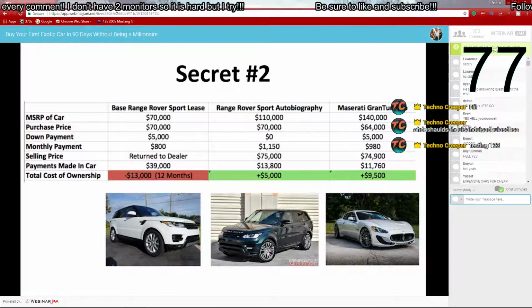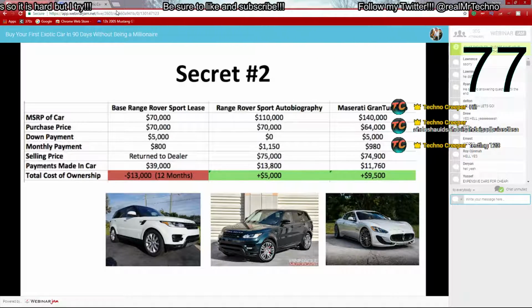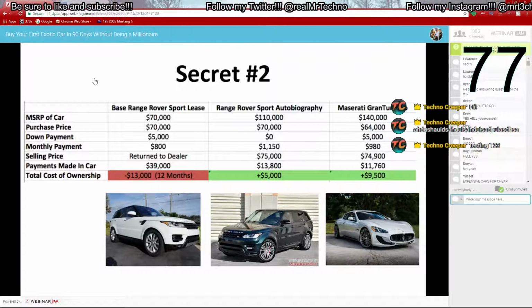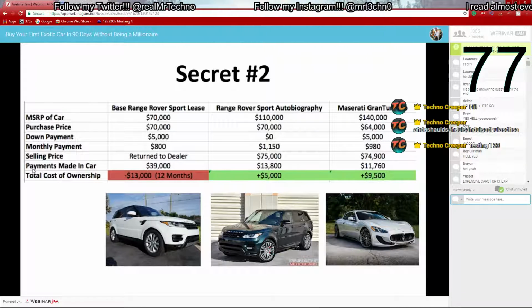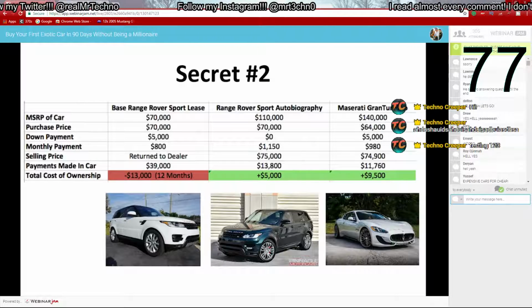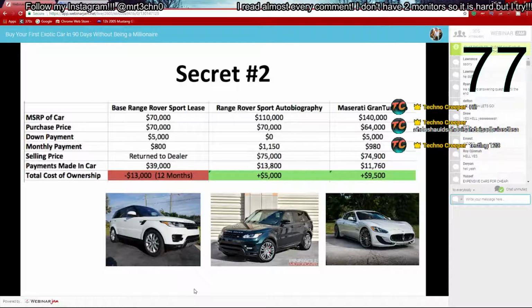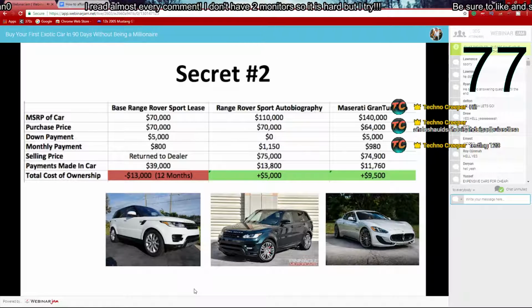Now, if you drove the top of the line Range Rover, the Autobiography Sport V8 using the exotic car hack strategy, then you sold the car on your own for $75,000 using our incredibly advanced way of selling cars. And as a result of this, your total payments that were made in the car were $13,800, meaning with your $1,150 that you paid every month, you paid technically $13,800 in the car. So that should technically mean that you paid more than the Range Rover Sport. But you didn't, because in this case it's not a lease. All you were paying was the equity of your car down.